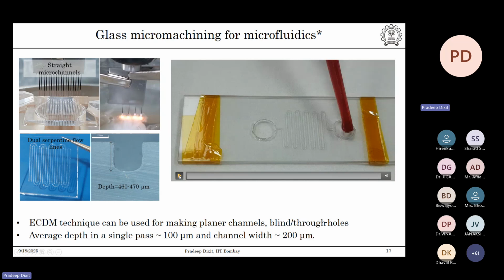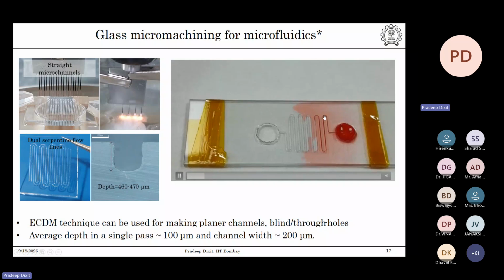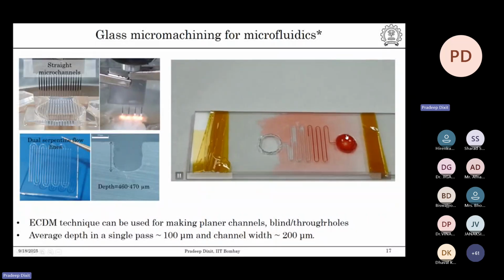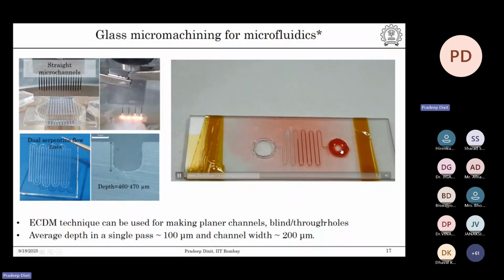Please pay attention. What we are doing is that this is one reservoir, and that is the output. We have created this micro channel, and we are simply dropping a colored ink. Hopefully this works. Now you can see that this ink is flowing through this channel. We do not have any pressurized flow. It is just atmospheric pressure. You can see that the amount of ink is being reduced here.